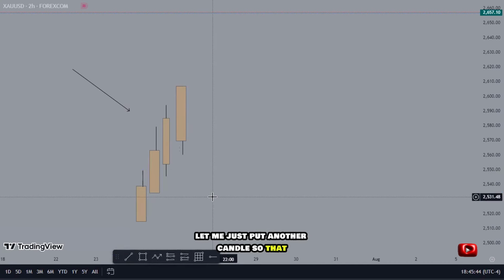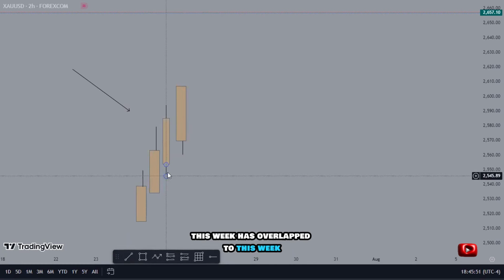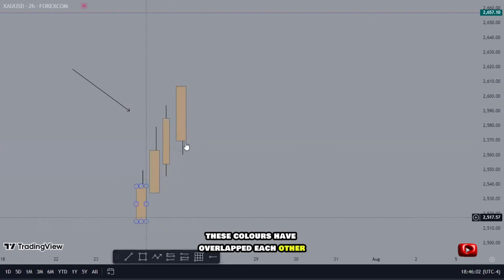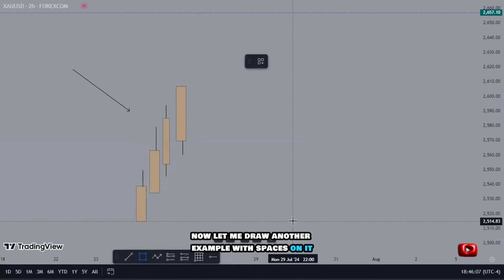Now this is another wick. Let me just put another candle so that it's going to really make sense. You see that there's no gap, there's no space in between. This wick has overlapped with this wick. This middle candle here is where you're looking for the gap. This wick has touched this wick, it has overlapped. The same thing here. This wick has also overlapped this wick. These candles have overlapped each other, so there's really no space. You understand? Now let me draw another example with spaces on it.